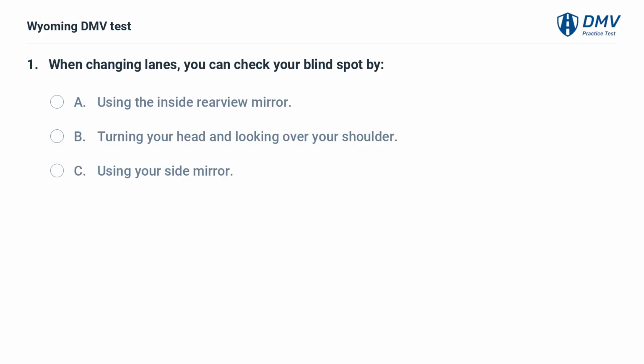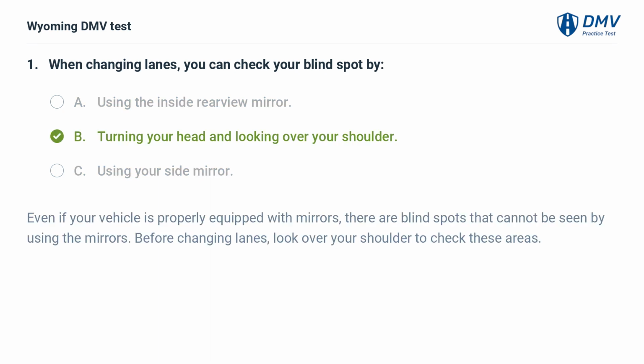When changing lanes, you can check your blind spot by A. Using the inside rearview mirror. B. Turning your head and looking over your shoulder. C. Using your side mirror. B. Turning your head and looking over your shoulder.